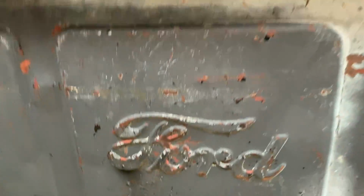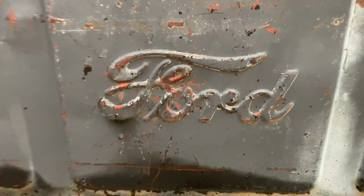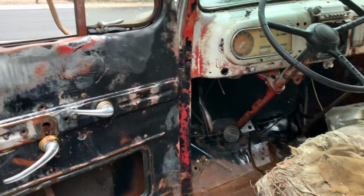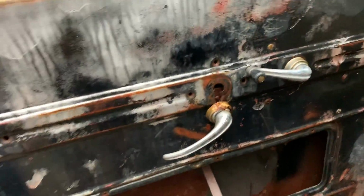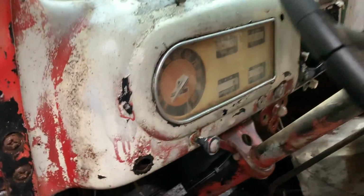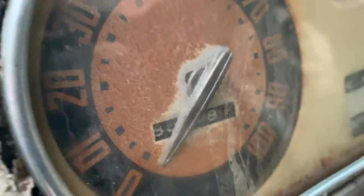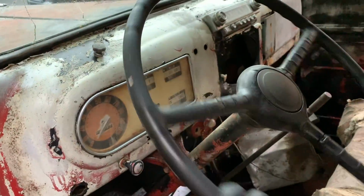Yeah, look at that. Imprinted Ford. Man, that's deep though. Welcome to the 1949 interior. Wow. Ford. Dang. So yeah, the mileage looks like it's 85,000. It's kind of hard to see, but yeah, 85,000. This is a big old steering wheel.